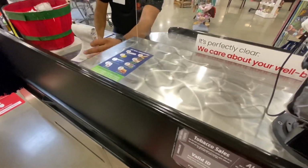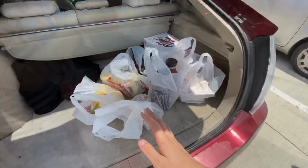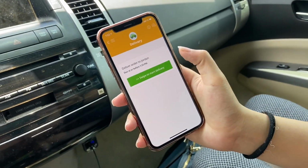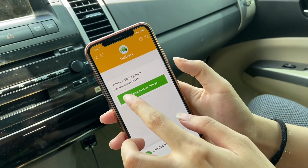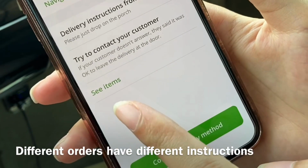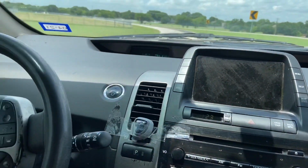Then the receipt comes out, but you never really hand the receipt to the customer. Groceries get loaded in the car, and then it's time for the next step, which is delivery. So just gonna hit the next step, deliver this order, basically just go to the address, swipe to start delivery, and then it will give you some delivery instructions. Some will say knock on the door, some will say ring the doorbell, and then give them a call. So just follow what it says there.